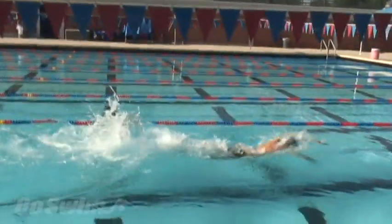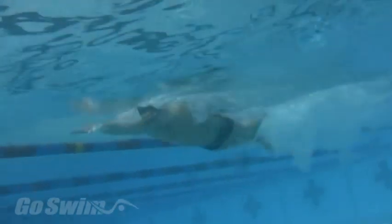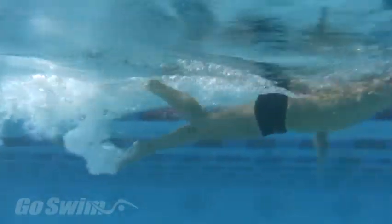From underwater, you can see that Roland has a rather large kick, but notice that it is consistent and steady and fast. Roland kicks from his thigh, but he also bends his knee to add a snapping action to his kick. If we slow it down, you can see that he works the up kick just as much as the down kick.